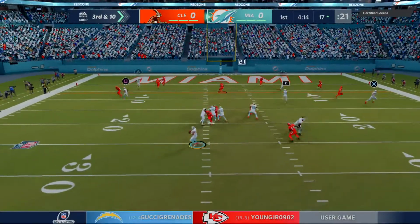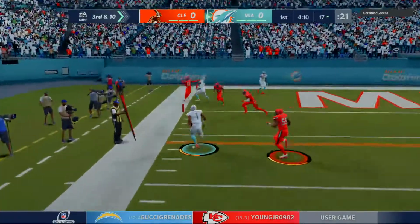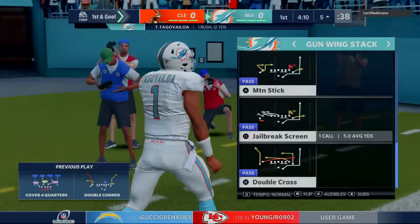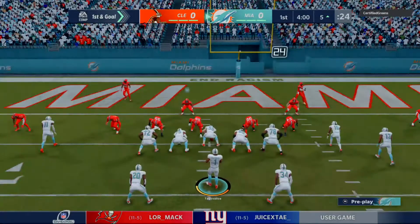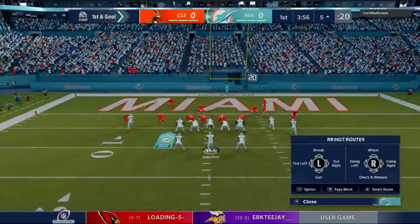Throwing is Tagovailoa on 3rd down here. Dancing to his left. He may try and run for this. And he will reach the 5-yard line before going out of bounds. Good work on the scamper by Tagovailoa. It's a 1st down. Scoring first, so critical in the postseason. They've got it here, 1st and goal.